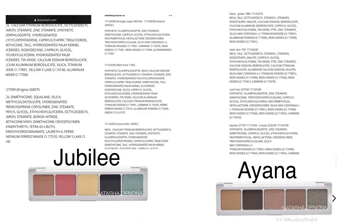So yes. Now this is really my color story. This is perfect. Neutrals, that's my thing. So I'm actually glad I got this one because there are two. There's Jubilee and there's this one called Ayana. And I was actually glad to see that I got this one.